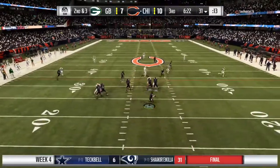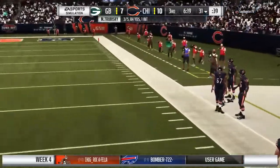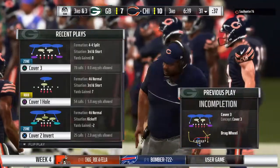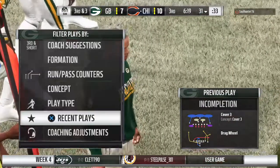Now Trubisky to throw on 2nd. Escaping the pressure right. And that's going to be too high. Out of bounds and incomplete. Trey Burton, the one he was looking for. And it's 3rd and short. Well, this at least is the right idea.